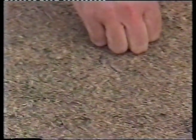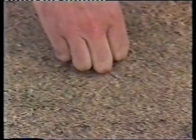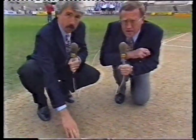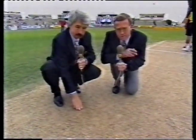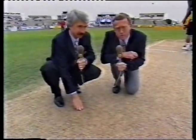Yeah, it's very, very hard, and that should give some good bounce, a lot more bounce than we've seen Eden Park or Basin Reserve produce. But it should be consistent, and it should hold together, and I think it'll be very fair for both teams today. So the bounce has been even. The Pakistan team, I'm sure, will be pleased. They have to win this one, of course. And New Zealand have 7 out of 7 so far. They'll be looking for the 8th in a row.